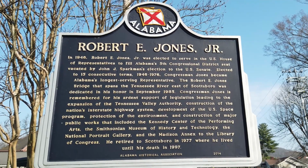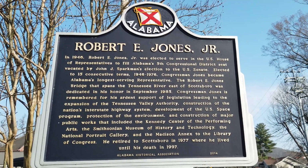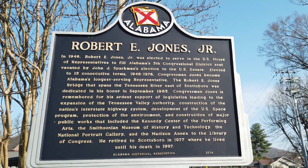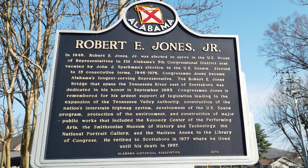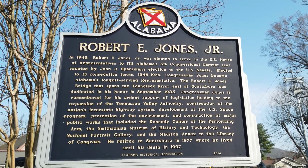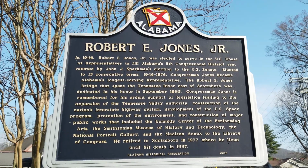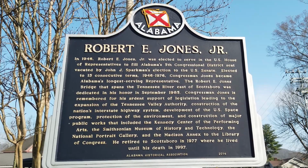Congressman Jones is remembered for his ardent support of legislation leading to the expansion of the Tennessee Valley Authority, construction of the nation's interstate highway system, development of the U.S. space program, protection of the environment, and construction of major public works that included the Kentucky Center for the Performing Arts, the Smithsonian Museum of History and Technology, the National Portrait Gallery, and the Madison Annex to the Library of Congress. He retired to Scottsboro in 1977, where he lived until his death in 1997.